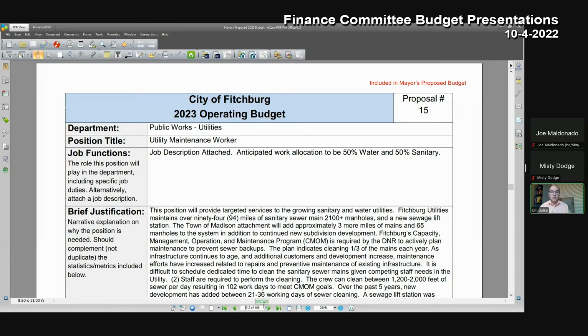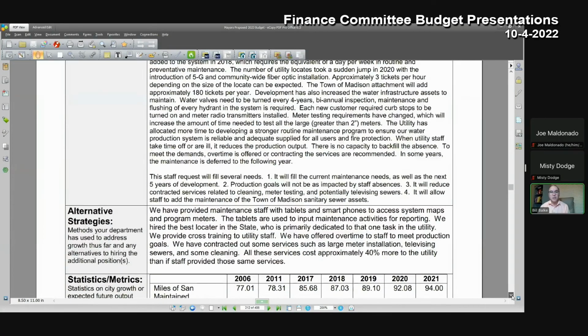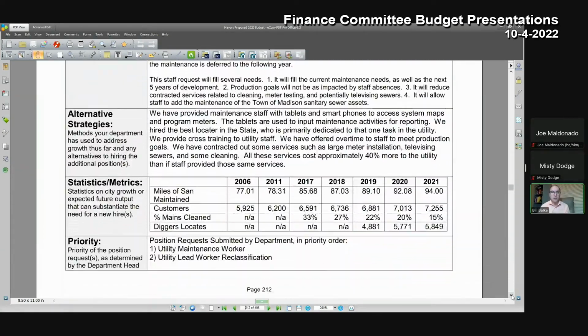So there's some data in there as to how the city's changed over the past number of years, and how we've pretty much maxed out our technology at this point. We can't do much more with technology. We need the people on the ground to be able to do the maintenance work, given the increase in the size of the city. So we did put this in there for a utility maintenance worker, and this person is funded out of the sewer and the water utility, so it does not come off of the general fund. And this is a position that we really need for this program.